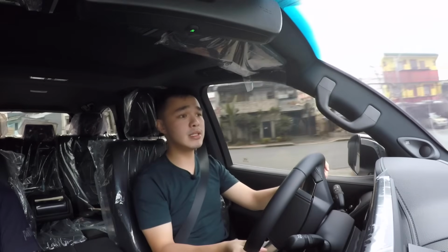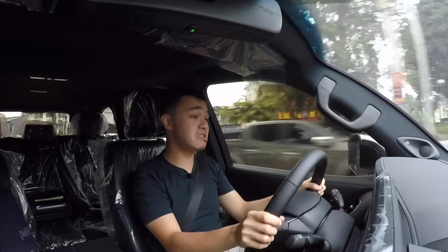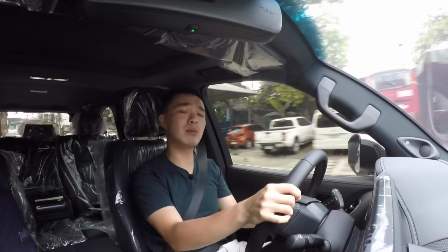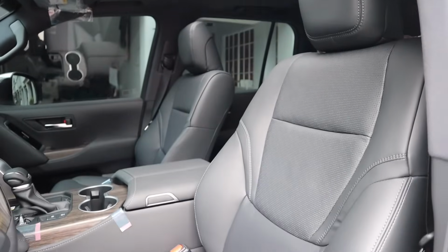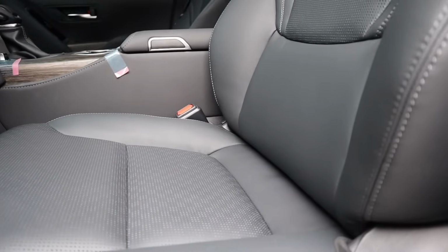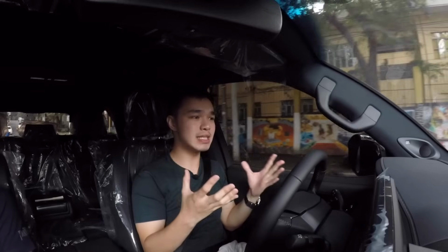Then vibrations, again, despite having a diesel engine, there's really not much vibration in this car. It is quite a sublime experience. The seat support in the LC300 is also excellent. Sure, your lumbar support only goes forward and backwards. It doesn't go up and down, but that's absolutely fine because the rest of the seat provides great support all around you.